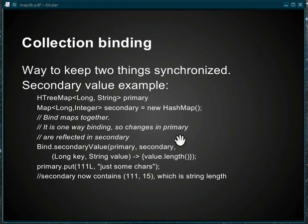The other interesting feature in MapDB is collection binding. This is an alternative to the secondary maps or secondary indexes found in SQL. So for example, if you have a relationship between two tables and you want to keep them synchronized in some way, collection binding in MapDB is the way to do it.